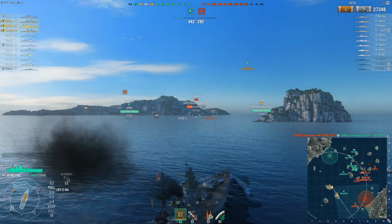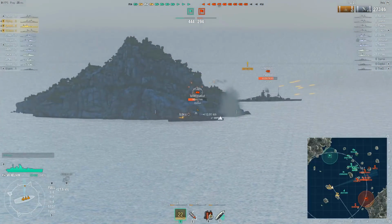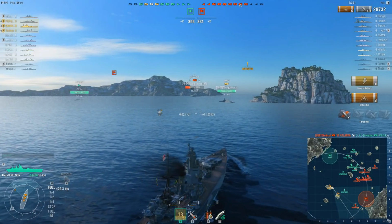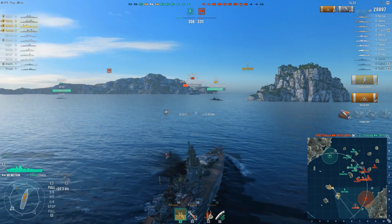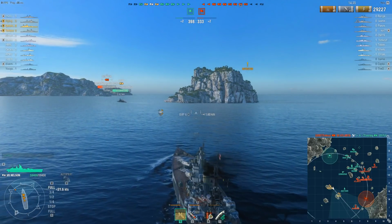And only one enemy ship that really even seems to care about my existence, which lets me just shoot the guns and keep putting damage down. Get 1,000 damage there and a fire on the Atlanta. Not what I would have wanted from a side-on ship. Should I have used AP?